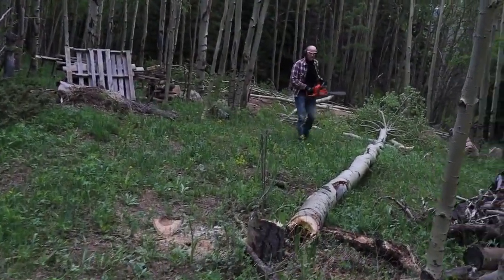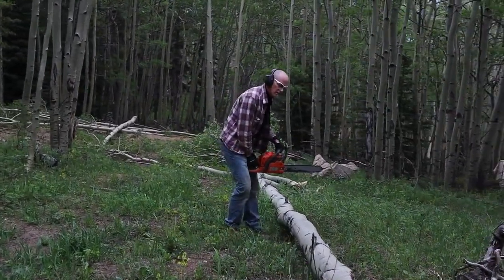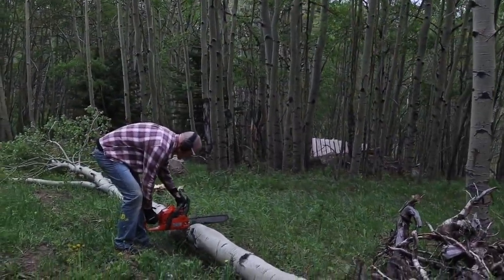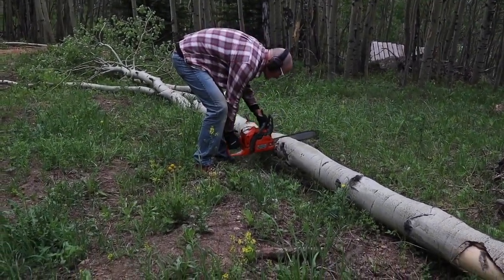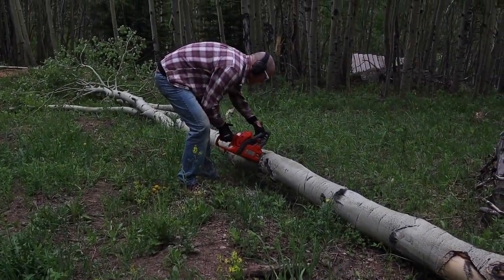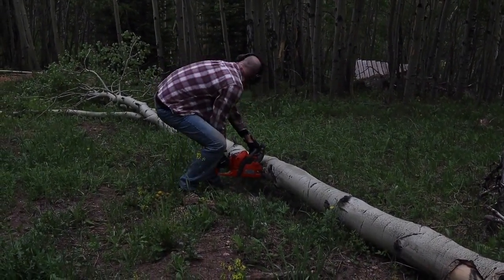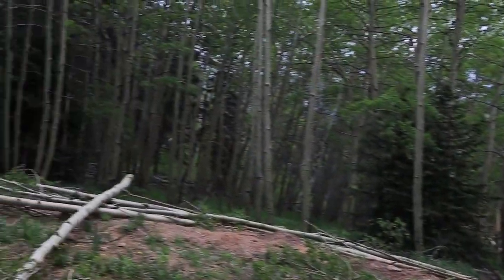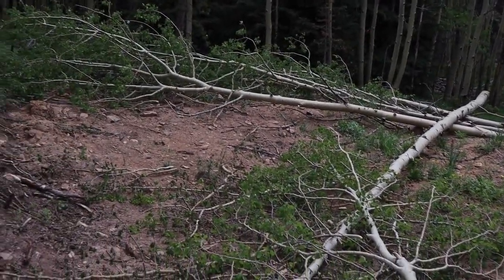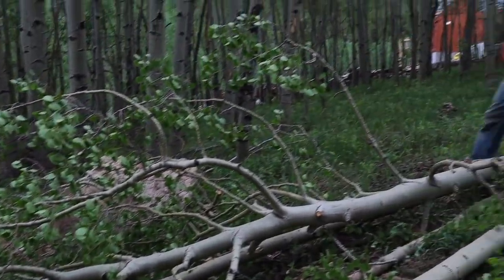Okay, finally got the chainsaw going. You know how that is. A lot of trees down here. It's got to get all chopped up, stacked up, cleared out.